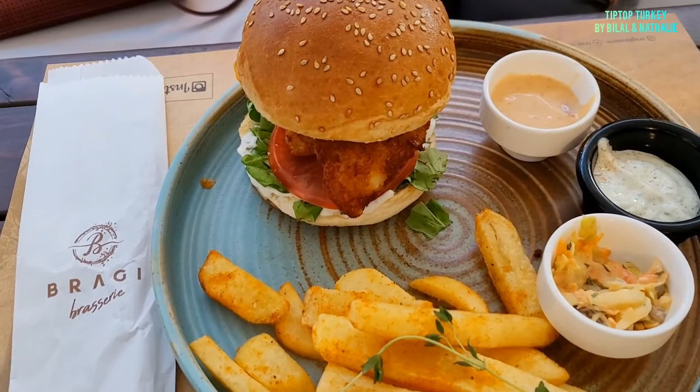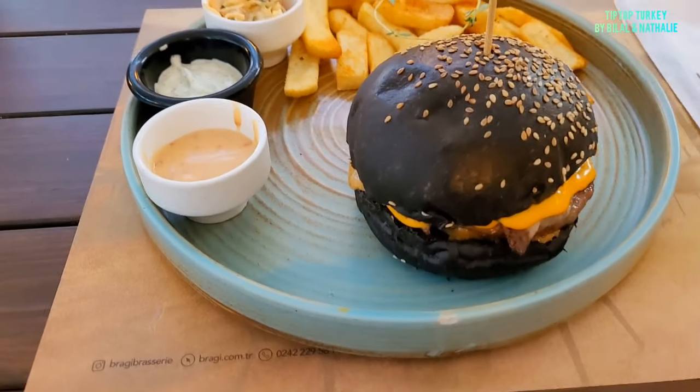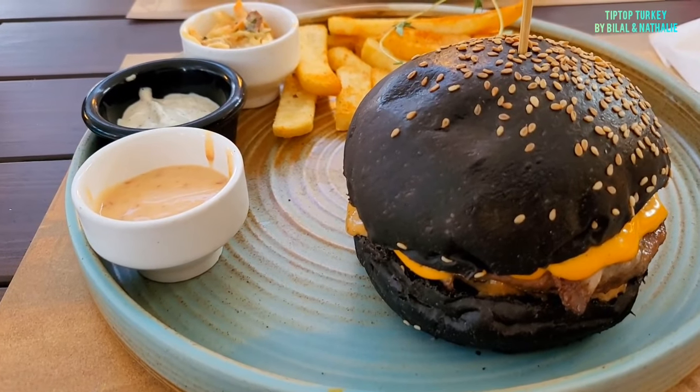We are in Konyaaltı, at Konyaaltı Beach, in a nice restaurant. It's called Bragi. This is fish burger, and this is Bragi burger, which is beef burger.